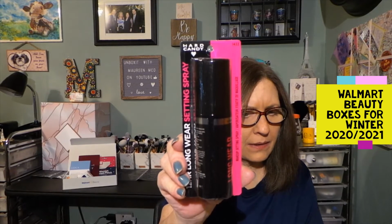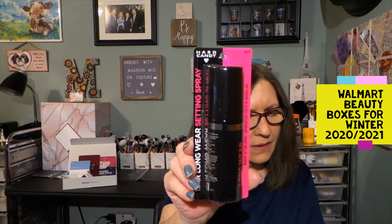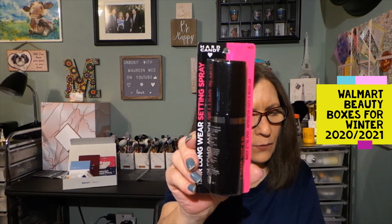And then we have from Hard Candy a long wear Sheer Envy setting spray. Right here. How exciting is this? Full size is $5.97. So this is full size, right? Let me see. 2.2 ounces. Sheer Envy makeup setting spray.